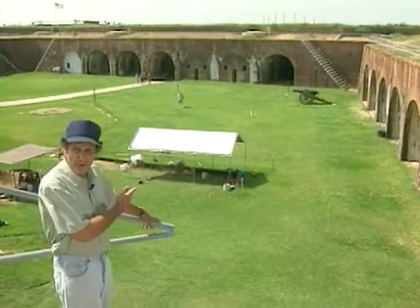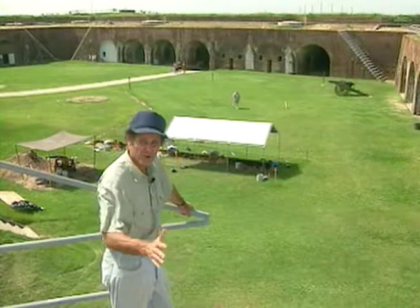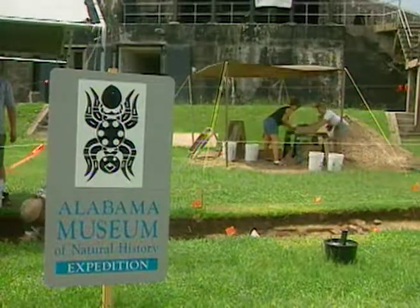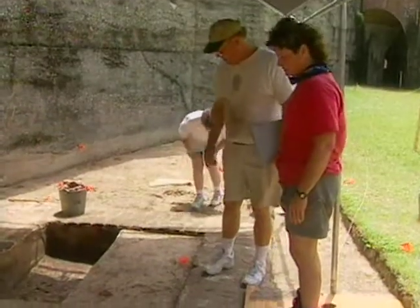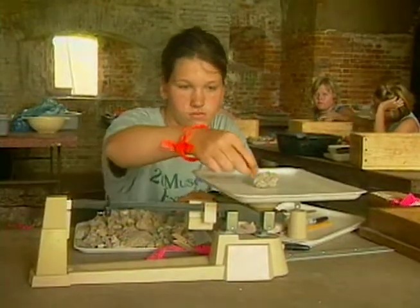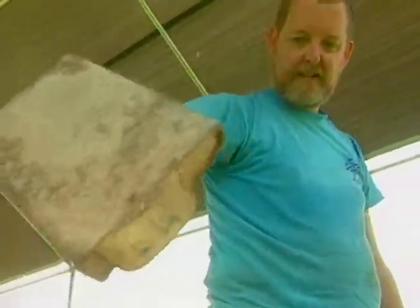Right now, students and archaeologists are working to uncover the history of human presence and use of this guardian of Mobile Bay. It is the human history here that the Alabama Museum of Natural History's annual museum expedition hopes to unearth. This year, the expedition is working at Fort Morgan in cooperation with the Alabama Historical Commission. Since 1979, the museum expedition has given Alabamians the opportunity to actively participate in the study of their state.